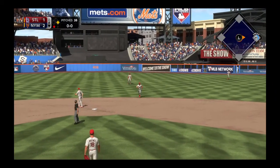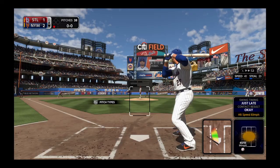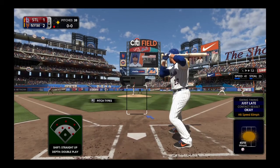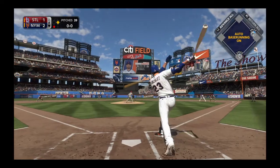Got to be a little frustrated on the offensive side. Yeah, everybody's getting knocks and the batting averages are flowing right now, but nobody's come up with that big runner in scoring position, 2-out knock, kind of feel that really is going to break this game open.